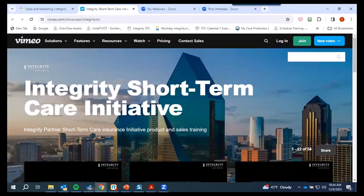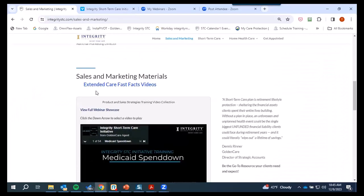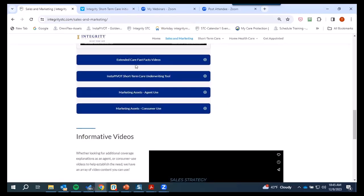So basically, in a nutshell, I've said it so many times, it's getting old. We don't throw you out of that plane without a parachute. Everything you need to be successful for short-term care to help people is basically on this site.